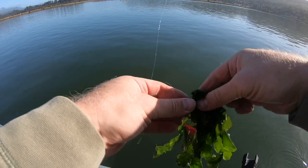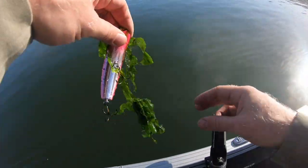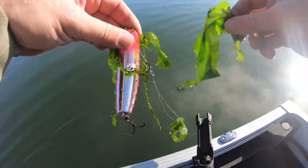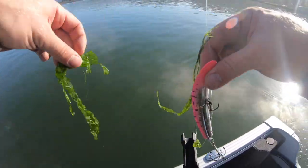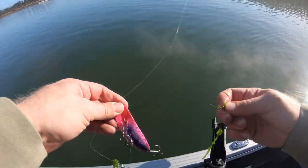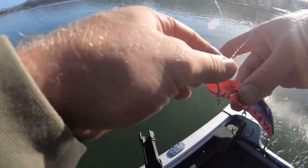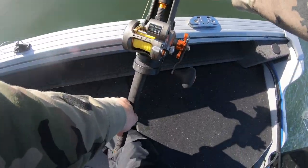This might be too shallow to use this one today, if I'm being honest. Do you want to switch to a different color? Something smaller. Yeah, I think something smaller. It's too shallow. The water's down. I could leave it out. Okay. Try that again. Get us back in position, and we're clicked in. Let's make sure we're clicked in.